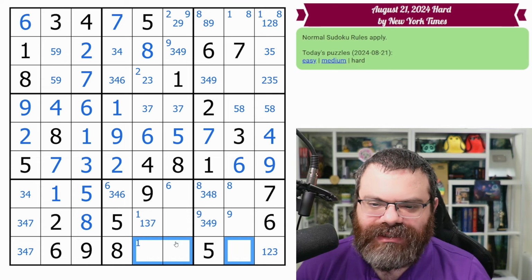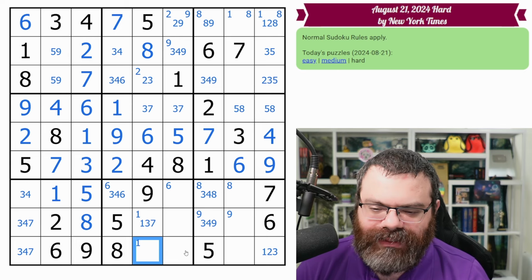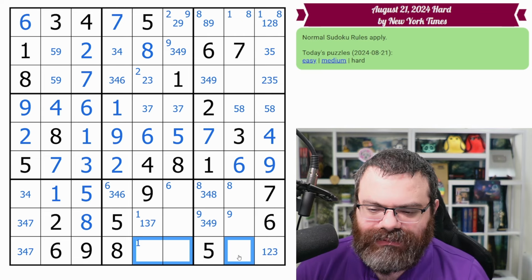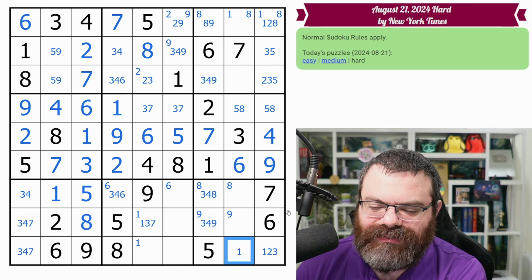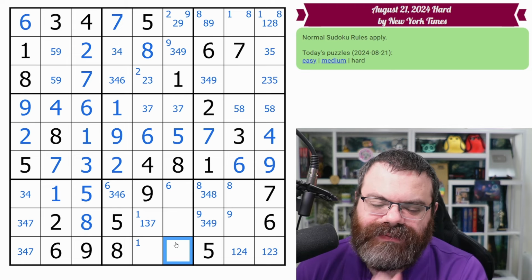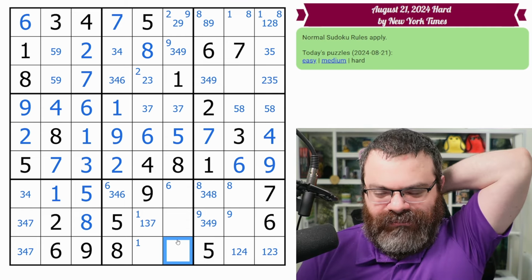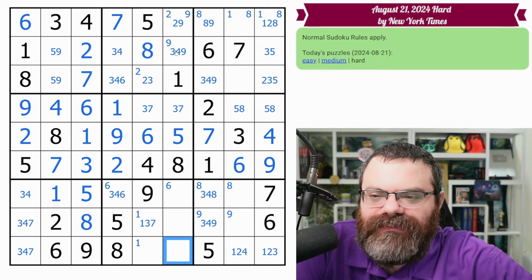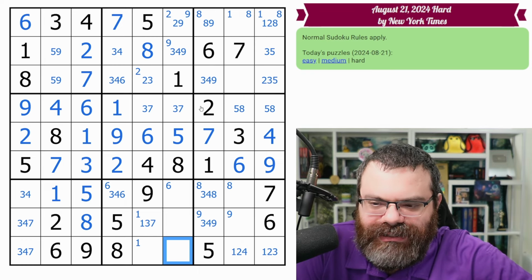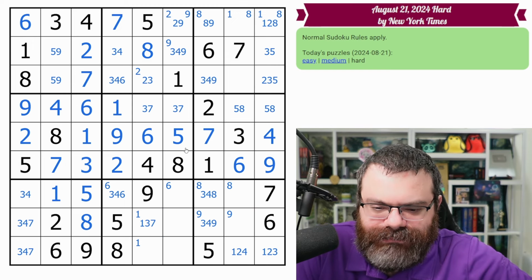I guess I'm just getting more desperate here, but let's look at this row. We already know this cell is 1, 2, 3, 7, all of them. But what do we need here? We need 1, 2, 3, 4, 7. This can't be 3 or 7, so this is 1, 2, 4. This isn't 1, 2, 3, 4, 7, any of those. Wow. This is a sticky ending here. I don't know what I'm missing.